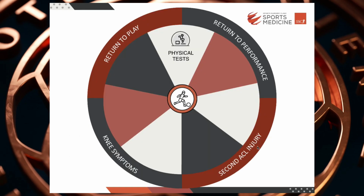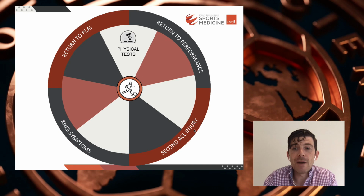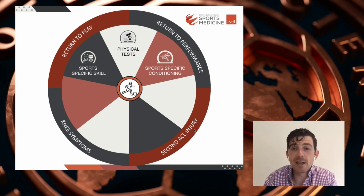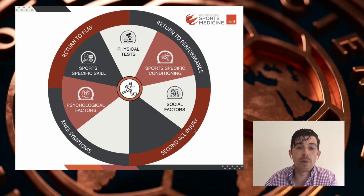So again, as I said, when we're looking at these factors of return to play and return to performance, and from a rehabilitation point of view, one of my greatest interests is in the absence of knee symptoms when they return, and obviously trying to minimize the risk of second ACL injury, both to the reconstructed knee, but also to the healthy knee. And so the physical tests are going to play a huge part in understanding their stages of rehabilitation and the remaining deficits. However, that's not to say that their sport-specific conditioning, their ability to tolerate the demands of their sport, and the skills execution is not important.